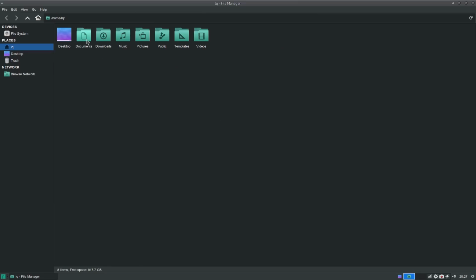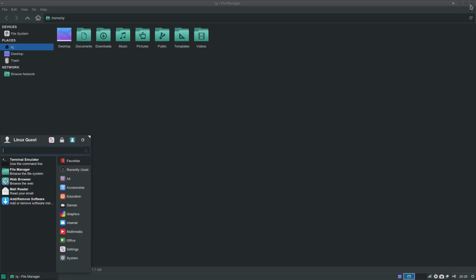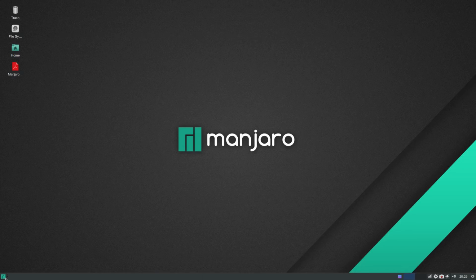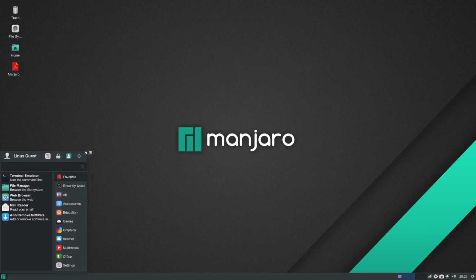Now, those look really nice. Still a shade of green. See if anything changed here, and you'll notice here that the whisker menu has changed as well. And that's a big plus as far as I'm concerned, is with XFCE on Manjaro, you don't get just the plain Jane single line application launcher. You get the whisker menu, which is very, very easy to configure and set up.